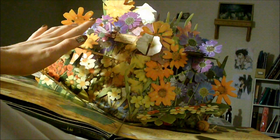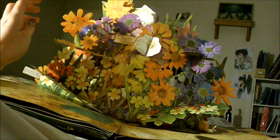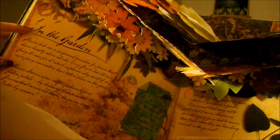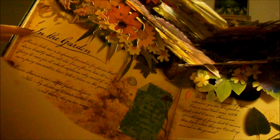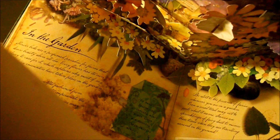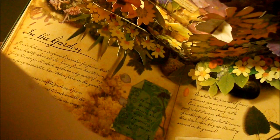This is one of my favorites. There's just so much color. Bright color. So intricate and beautiful. Right. In the garden, flower beds are a perfumed paradise for fairies that desire beauty above all else. Every flower has its own fairy to take care of it, which explains why most of my own fairy encounters have taken place in the garden.